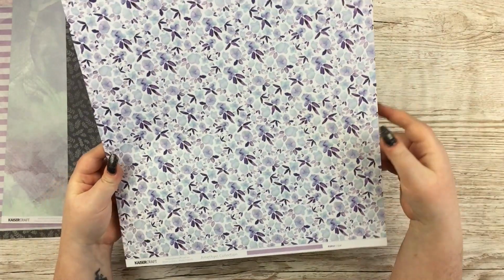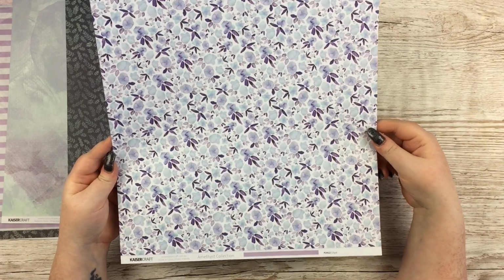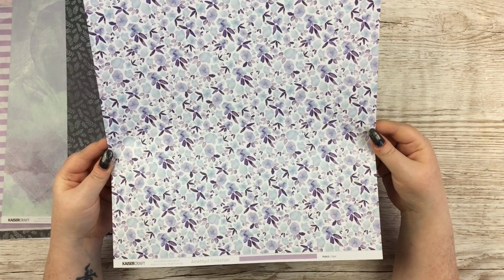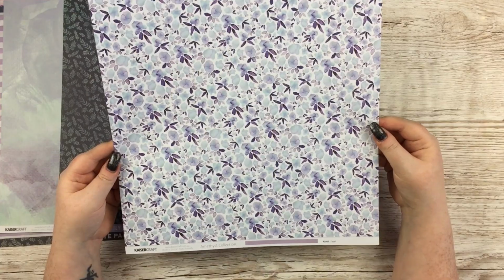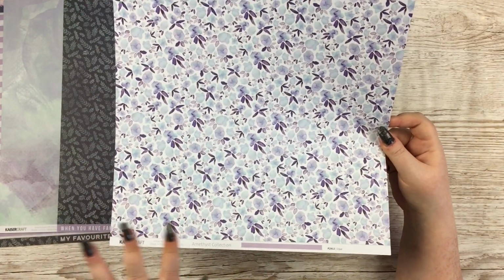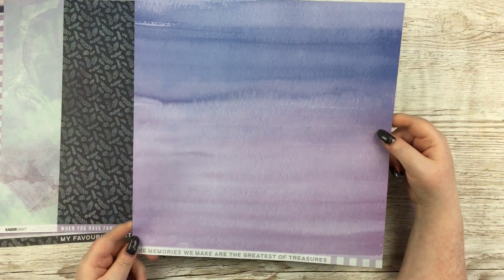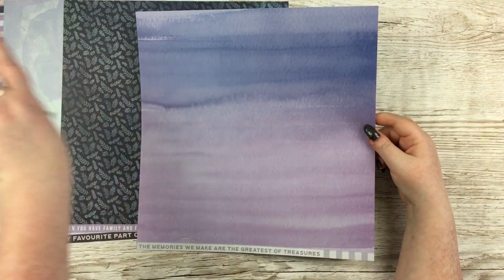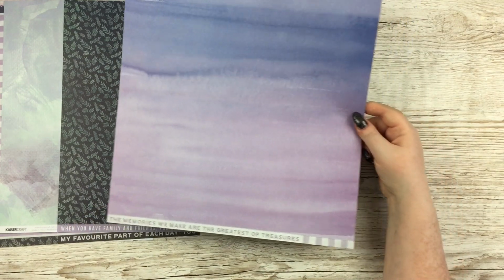Very cute. This one is called Opal. How pretty is that? They're not really drawn flowers, they're more watercolor smooshes than anything else, but they look very floral. That's obviously the effect. That is so pretty. I might have to try doing that myself in my art journal or something. And then a really nice purpley indigo ombre effect there with watercolor swooshes. And "The memories we make are the greatest of treasures."